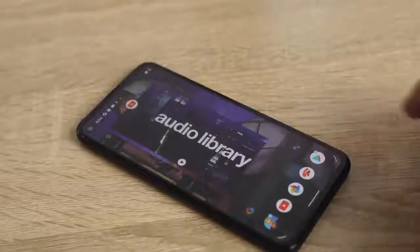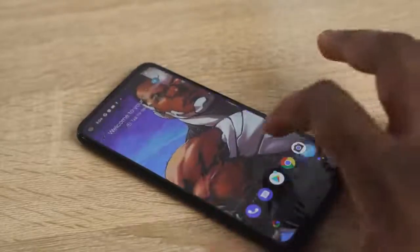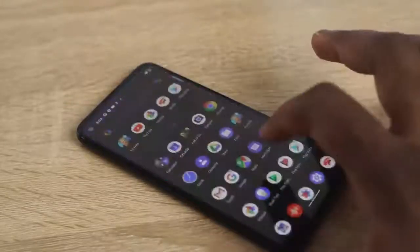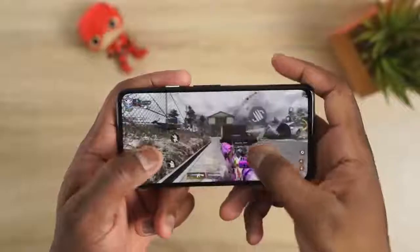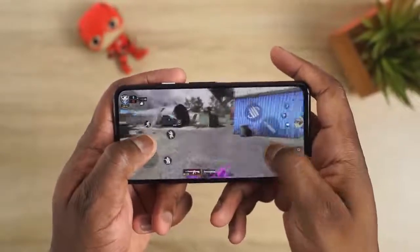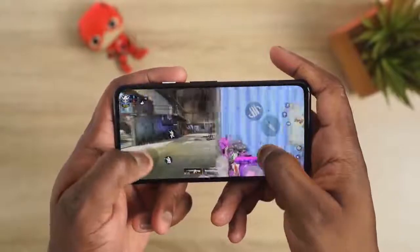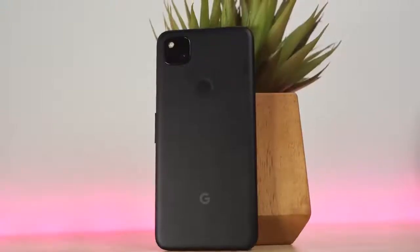Anyway, let's start off with the specs of the Pixel 4a. The 4a has a 5.8 inch OLED display, a lovely looking 1080p display. I like the nice bezels around it, a little thicker at the bottom, but I'm cool with that. Always on display, HDR display as well, but it's powered by the Snapdragon 730 processor, a little older processor. You've got no SD card slot, and you have 6 gigs of RAM and 128 gigabytes of storage, UFS 2.1.